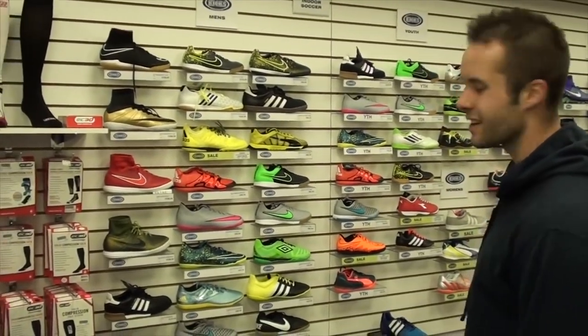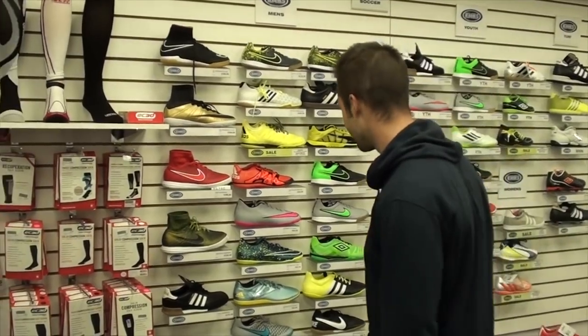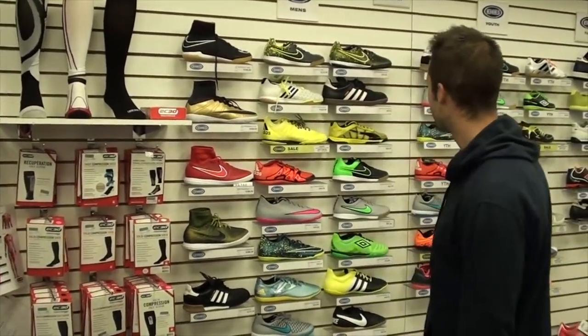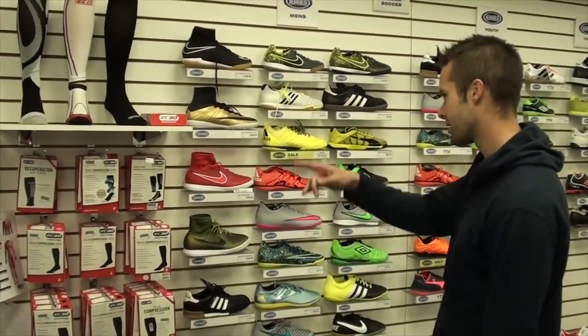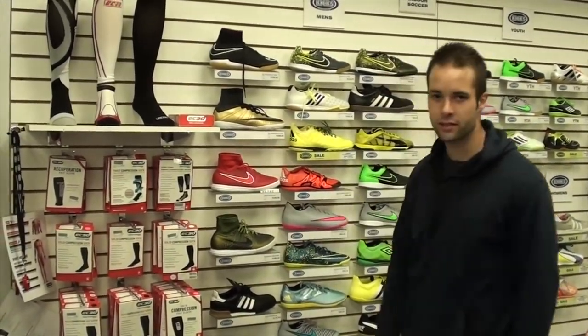These days everything is so flashy. You can't even find a black boot these days. But I'm gonna check out a couple things, and I think he's got a couple set up for me. So we're gonna take a look at a few boots, and then basically I'm just gonna talk about what I look for when I'm picking a boot, just to make sure it's the perfect fit.